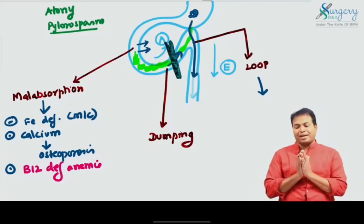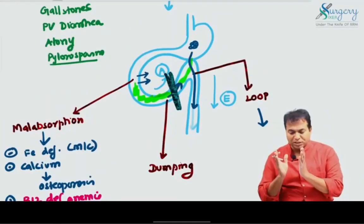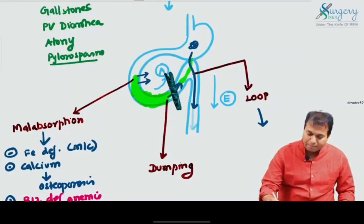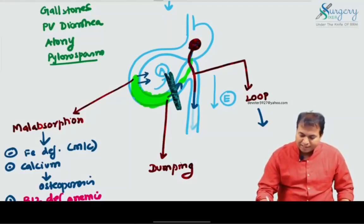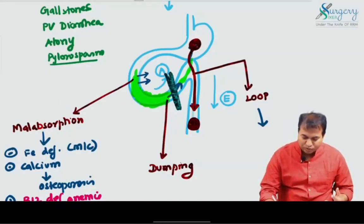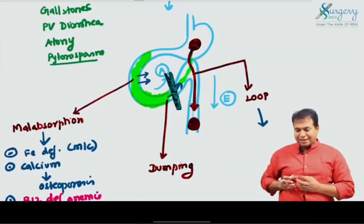Just think logically. If the afferent loop, which is going to carry the bile and pancreatic juice, is obstructed like this, the bile and pancreatic juice gets stagnated after eating. If you eat a food, for example, a piece of butter naan, the butter naan will go freely like this. Butter naan will pass down to the jejunum. But what will happen? The butter naan will pass out, the bile and pancreatic juice will remain in the duodenum, and there will be distension happening here.